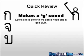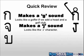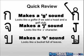Now try to recall the sound that the second consonant makes. The second consonant makes a j sound. We can remember this because it looks like the j character. Now try and recall the sound that the third consonant makes. The third consonant makes a b sound. We can remember this because it looks like a bucket full of leaves.